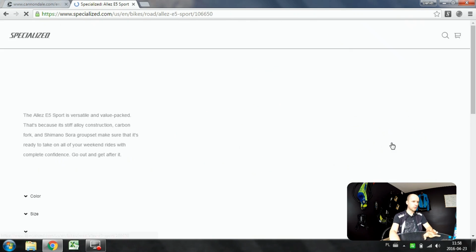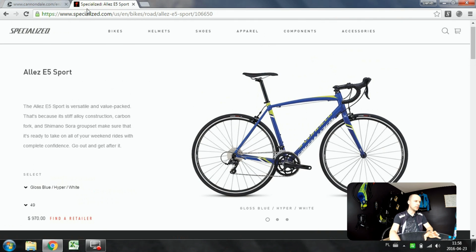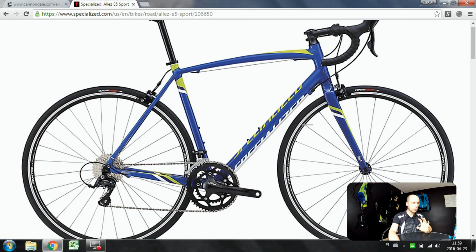Let's go back to those matching models and what will be the difference. Both models are super awesome in my opinion, entry-level bikes. You can be racing on those, in my opinion. You know, I am a Cannondale freak, but I do love Specialized as well, and the quality of the frame, there's no question about this for me.